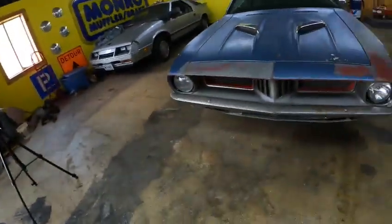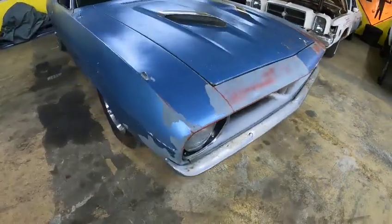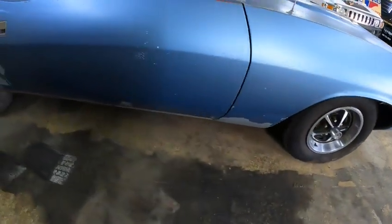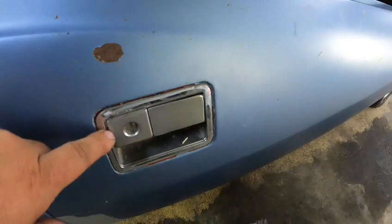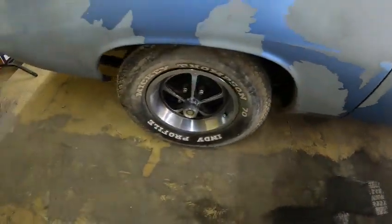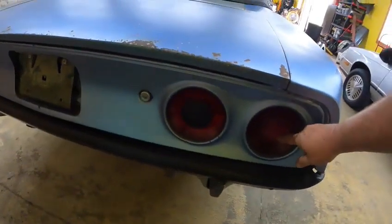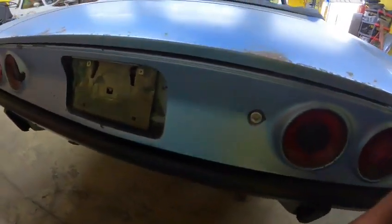But again, I just do not care. I am absolutely 100% in love with this car just the way it sits. She is just a beautiful car. I always loved these door handles. Always loved them. Taillights are probably my favorite thing about the car. Love the recessed bumpers on these.